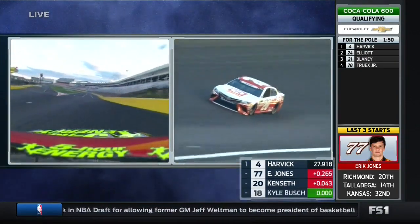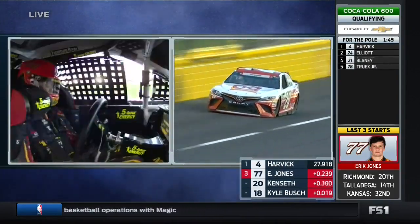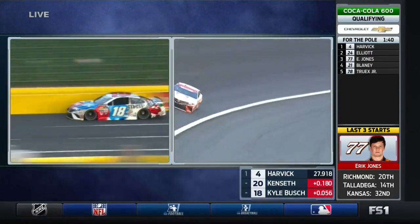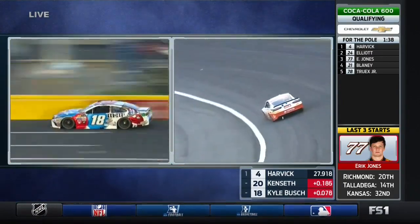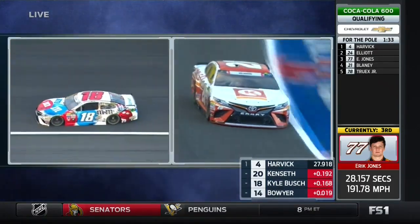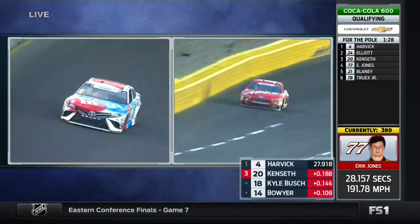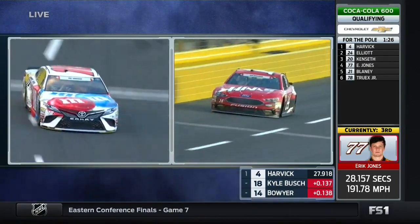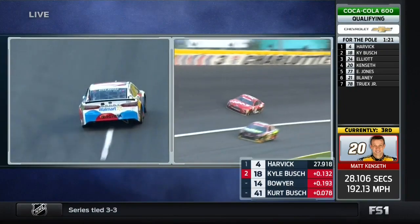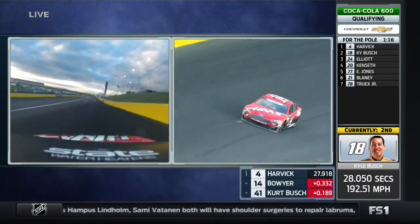Matt Kenseth showering sparks through turns 1 and 2. And Mike, when the sun goes down, it gets a little darker. We see sparks. We see rotors glow. We don't see those things so much in the daytime. Right. Those are things you see at night. Erik Jones picked up a 10th, 28.15. He is third. I don't know about that little bobble there by the 20. See what that does to him. Third for Kenseth, 28.10. That's his fastest lap of the night. Kyle Busch, second, 28.05. He fell off a 10th from round 2.